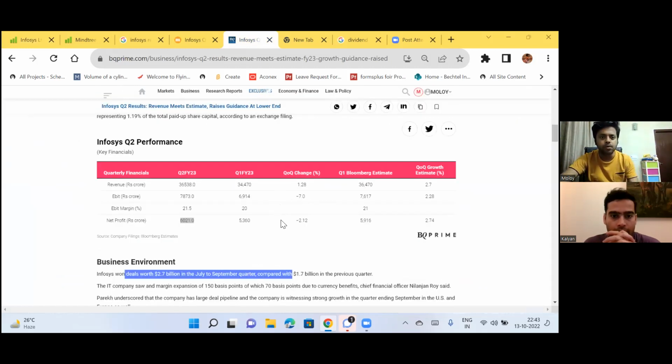Yeah. So I was looking into this news. I thought it's worth sharing. So if you see here, we already discussed these are the Bloomberg estimates, right? So if you see here, in all fronts, they have posted results which are better than the estimated value.